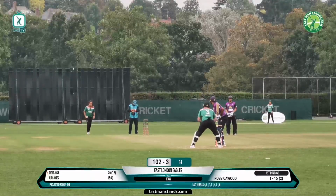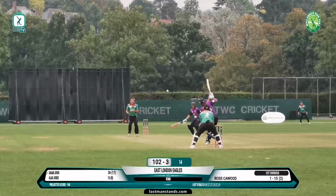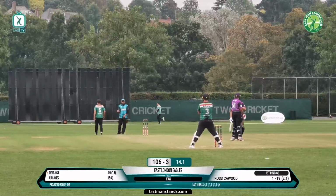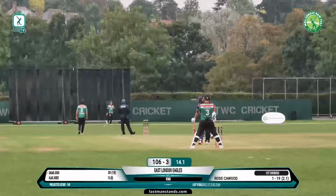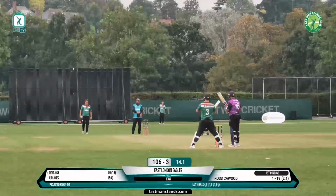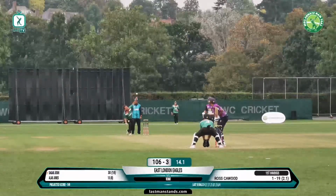Left arm's been a very small boundary on the leg side, yeah. It's gone straight. That's a good hit. He's decided to ignore the small boundary and just hit it straight over Kaywood's head. And there's a flurry of boundaries now, and the Eagles are building some momentum here. Barbars need a wicket.